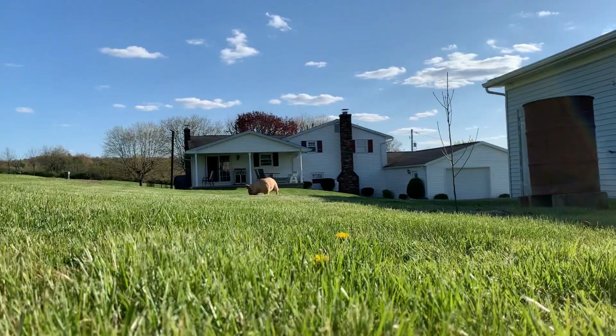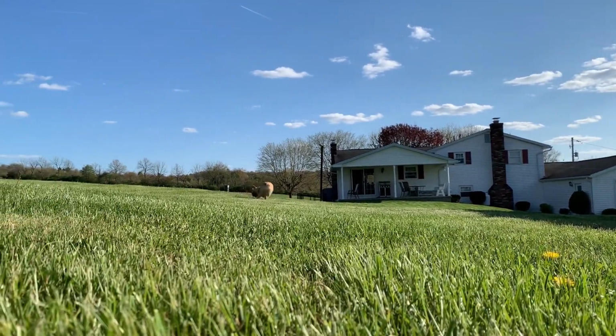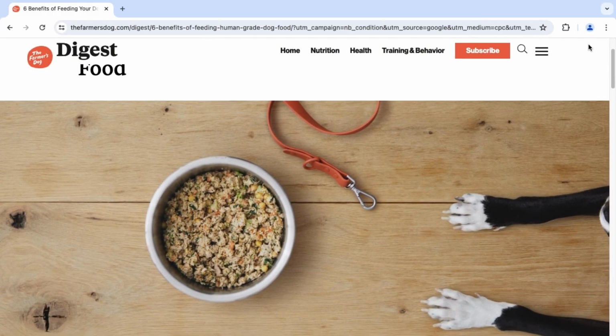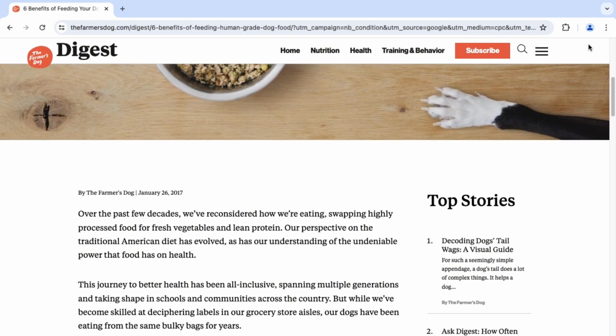As a dog mom, I want to make sure I'm giving Milo the right food to keep him healthy. Today, we have hundreds of dog food options to choose from. So where do we start? Well, my personal preference are fresh dog food providers. I've personally seen the good this food has done for dogs of all ages and sizes.